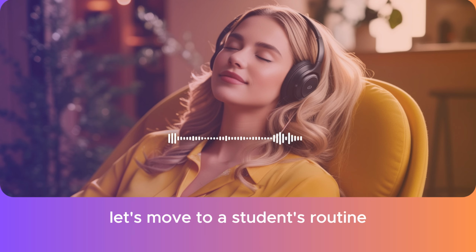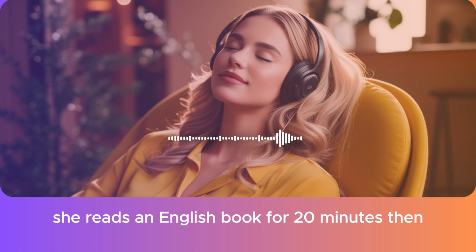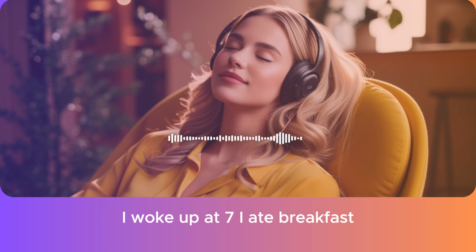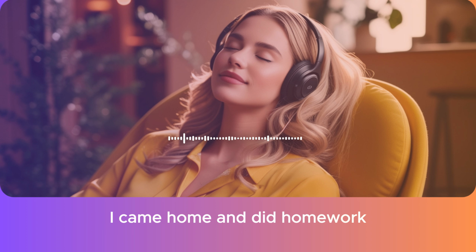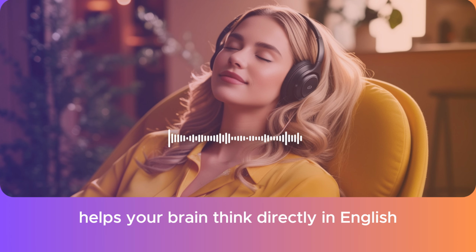Let's move to a student's routine. Lucy studies at home in the evening. She reads an English book for 20 minutes. Then she writes 5 sentences about her day. I woke up at 7. I ate breakfast. I went to school. I studied English and math. I came home and did homework. Writing like this every day helps your brain think directly in English.